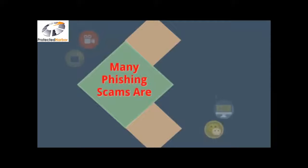Many phishing scams are elaborate and believable. That is why so many people have followed a fake link or downloaded an infected attachment. However, there are certain things you can look for.